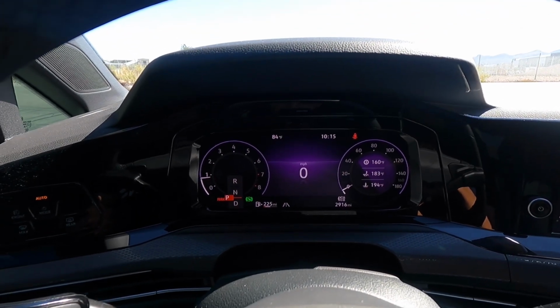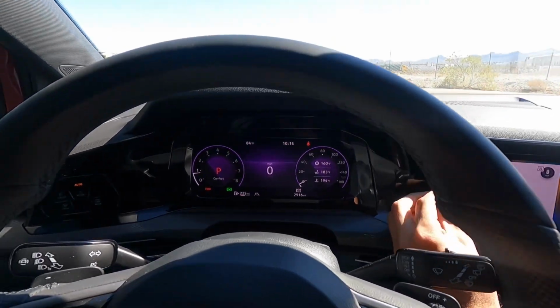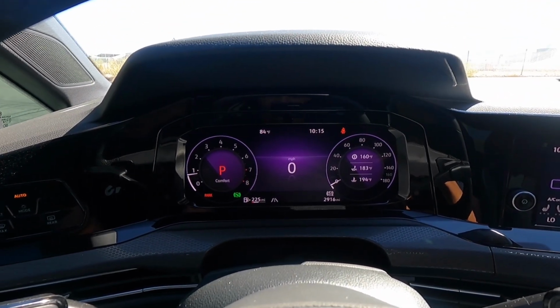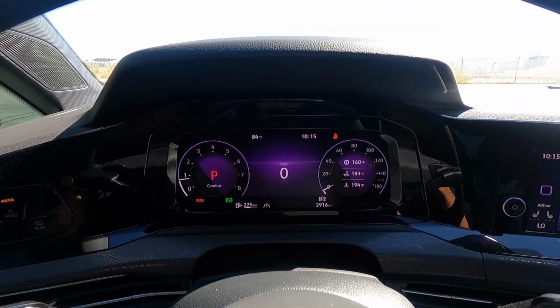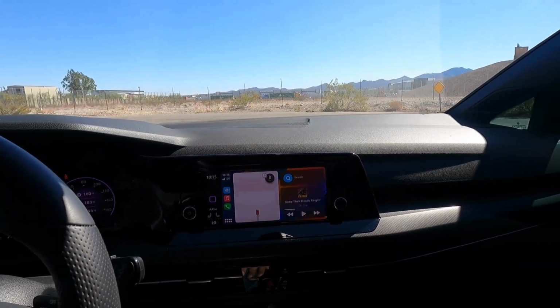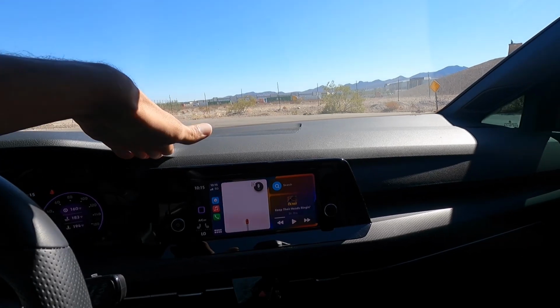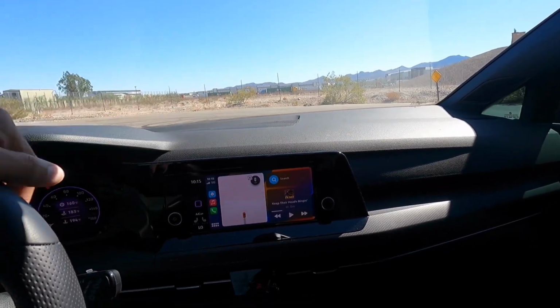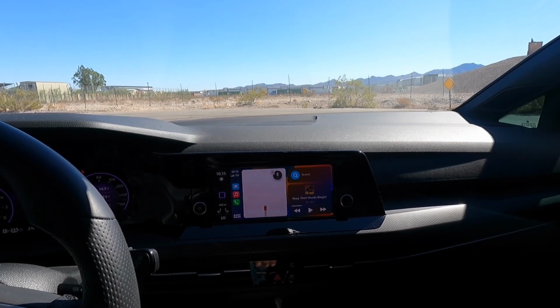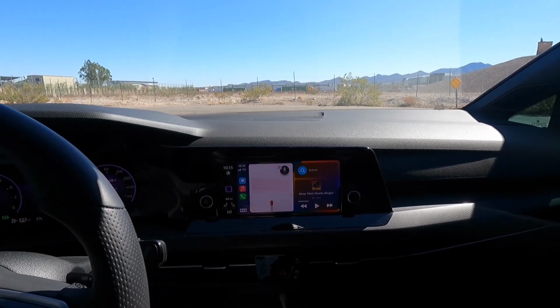It doesn't matter if you get an Autobahn or a base model, they all come with this really nice digital display. The base model has a little bit of a smaller screen than the SE and Autobahn. Those ones are up here, they're a little bit bigger, but this screen is still touchscreen. It still has Apple CarPlay, and obviously FM radio and all that stuff.